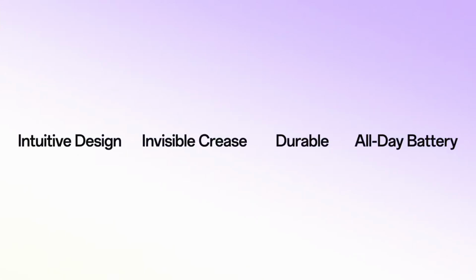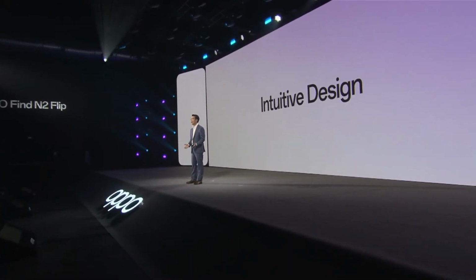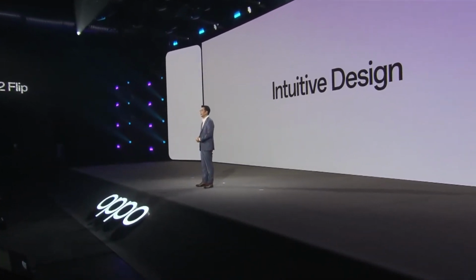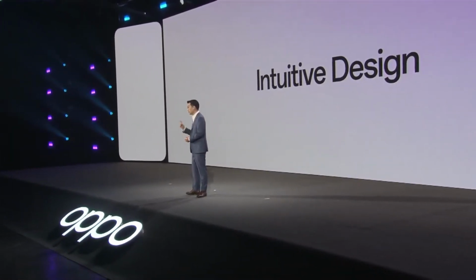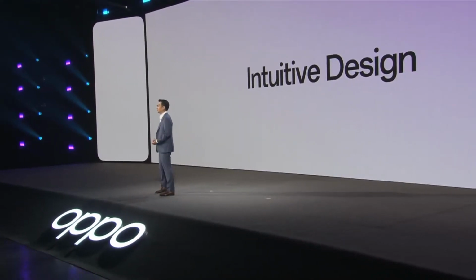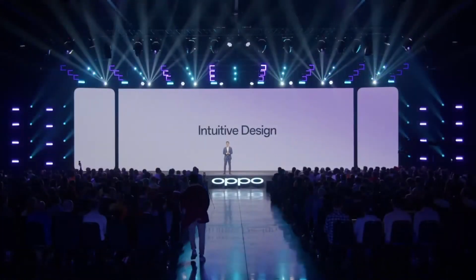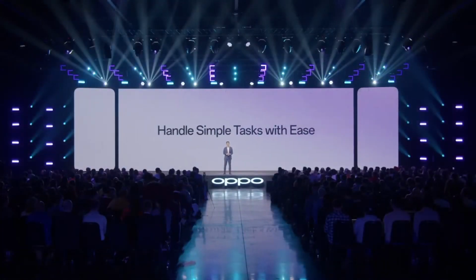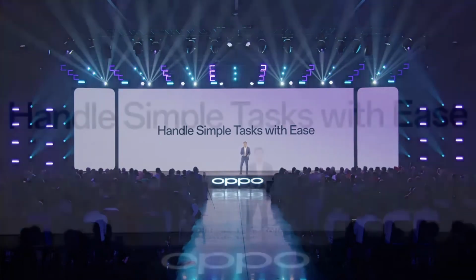I'd like to start with the first and the most fundamental one, the intuitive design. How can we create a design that is easier and more intuitive to use? We think the key is the cover screen, because it is the first screen you interact with all the time. On a flip phone, a good cover screen should be able to easily and intuitively handle those light and simple tasks that we do a lot every day, like checking notifications, replying to messages with a simple yes or no, or toggling settings.